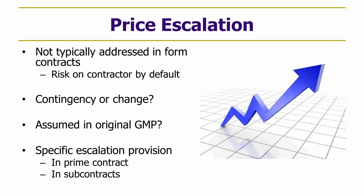But there are questions. Let's say that steel prices go up over what was estimated in the GMP. And even if the contractor bears that risk, is that a contingency cost? Is that an allowable cost? Is escalation an allowable charge against the contingency as an unanticipated cost? Or is it defined to be sort of assumed within the base scope of the steel pricing? Is it a change? Can you submit a change order for escalation?